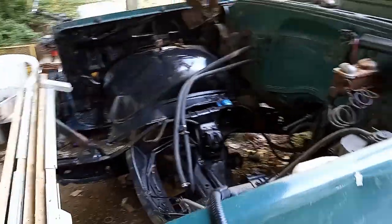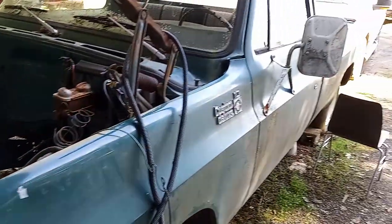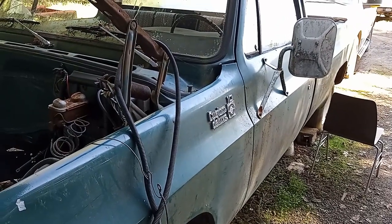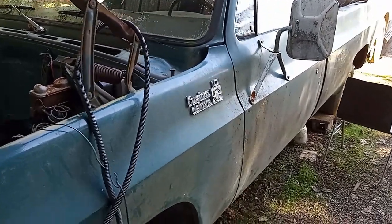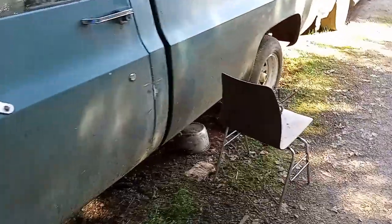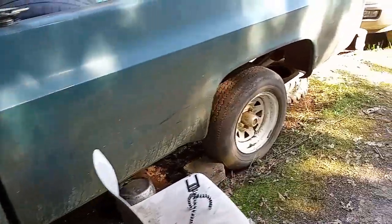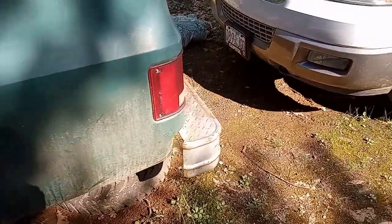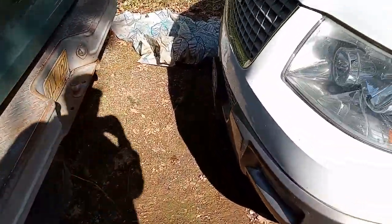This is a local truck. It's from Oregon. Found what was left of the build sheet underneath the seat in it, and yeah, it was originally shipped to Hamby Motors in Hillsboro, Oregon. I think I got that right.